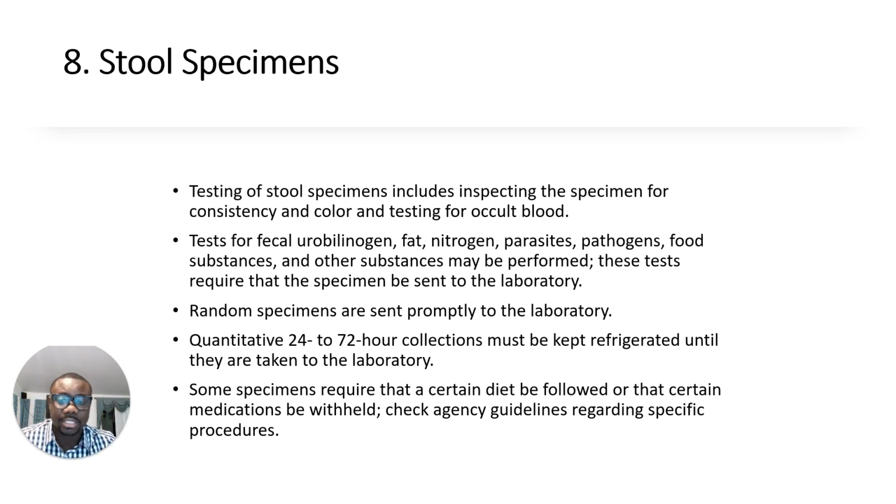Then you have the stool specimen collection. When we do stool specimen collection, we are inspecting the specimen for stool consistency, stool color, and also occult blood within the stool. We also test for fecal urobilinogen, fats in the stool, and parasites in the stool like worms, as in helminthic conditions. We check for pathogens within the stool, food substances, and other macroscopic material that is not supposed to be part of the stool. All these tests are done to check the stool specimen.